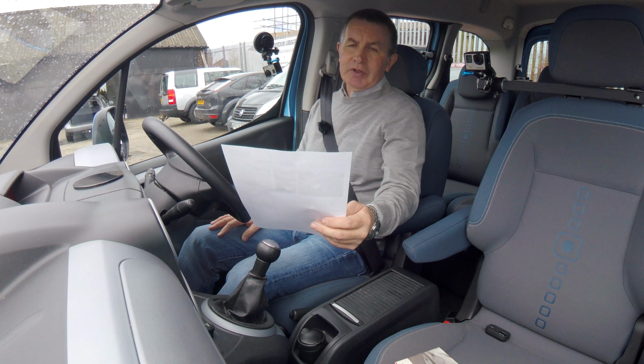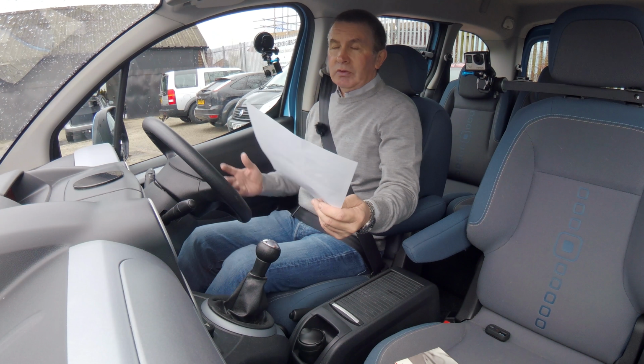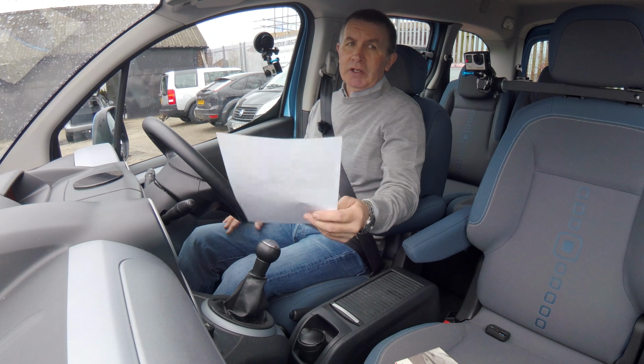This is a Citroen Berlingo 1.6 HDi VTR estate. It's a 5-door 2011 on an 11 plate, two owners from new. It's done 101,350 miles. It has a full service history, and it's a 7-seater model, which is quite unusual. I've sold quite a lot of these, and I think this is probably the first 7-seater I've had.